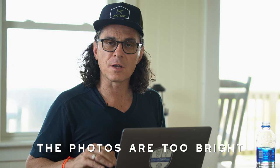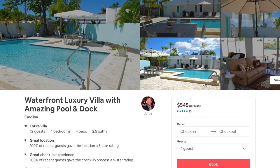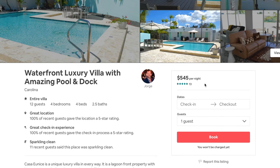But the one thing that I'm going to say unequivocally can't be is these overexposed shots and underexposed shots where I can't see the outdoors. You need to correct those so that it works really well. So let's turn to the description.